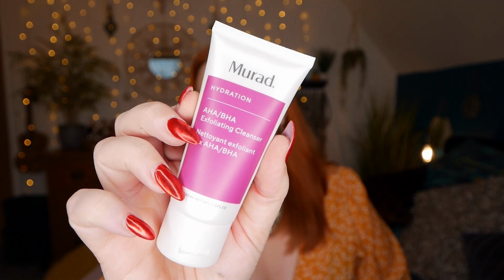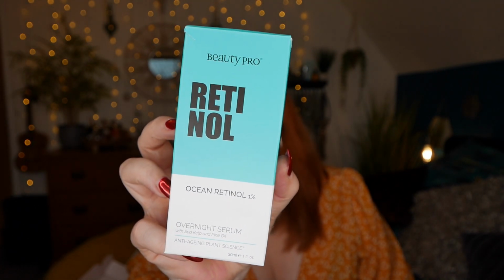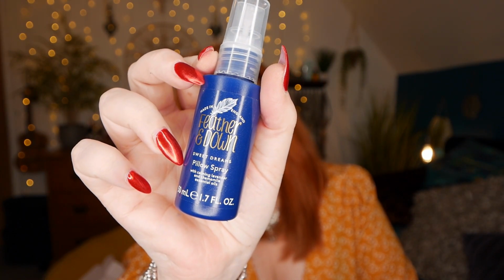So we've got a Murad exfoliating cleanser. We've got a skin and tonic bath soak. We've got a Beauty Pro overnight retinol serum. We've got a Paul Yuccamin body oil. And lastly, we've got a pillow spray by Feather and Down.